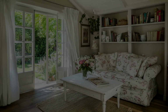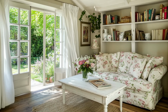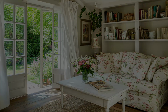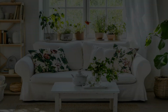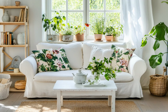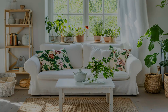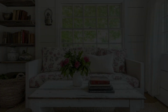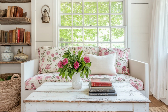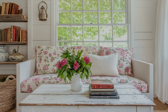A small cottage farmhouse benefits from a soft, neutral color palette that enhances natural light and creates a sense of openness. Classic shades like creamy whites, soft beiges, warm grays, and pale pastels contribute to the vintage country look. These hues reflect light, making the space feel larger and airier. Introduce gentle pops of color through decor items such as floral cushions, vintage kitchenware, or an antique quilt draped over a chair. To add depth, consider layering different shades of white and incorporating subtle patterns in wallpaper or textiles.